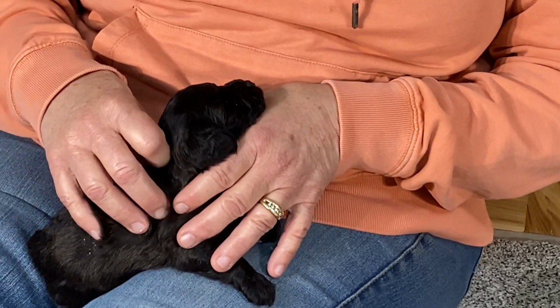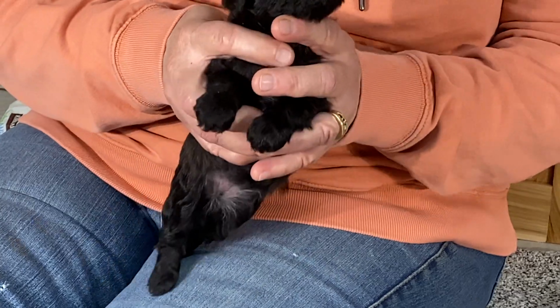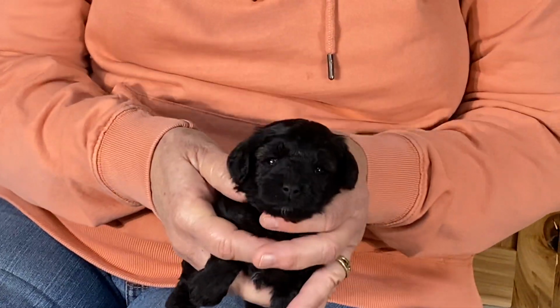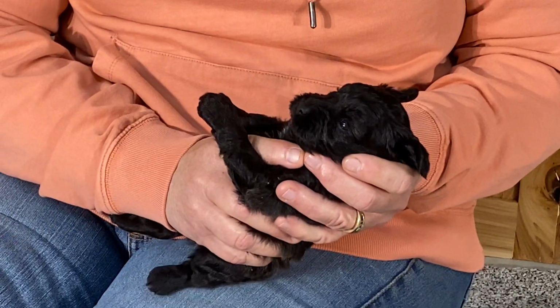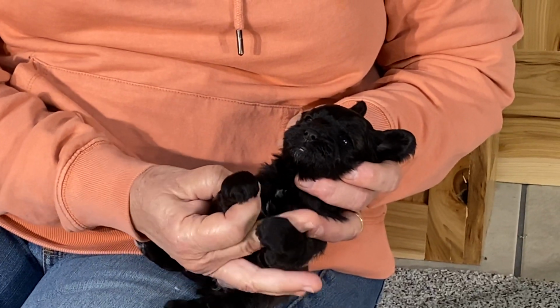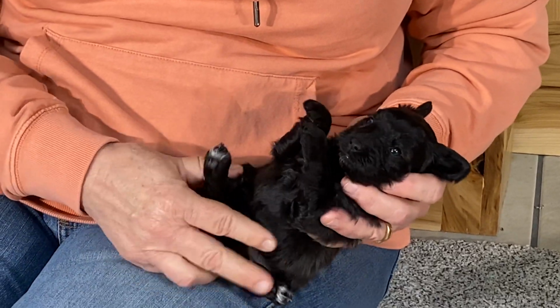I know. I see your cute face. This one has a little tiny bit of white on, if I can hold her head still a minute. She's got a little tiny bit of white on her goatee. Oh, I won't drop you. Okay, you're all right. Lay still. She has white on her chest, and she's got white on the bottom of her back feet.